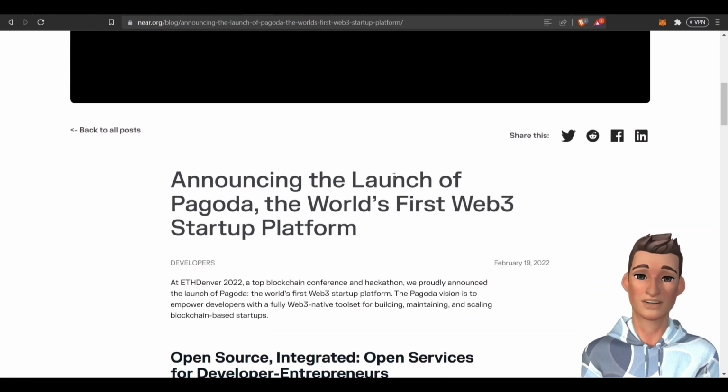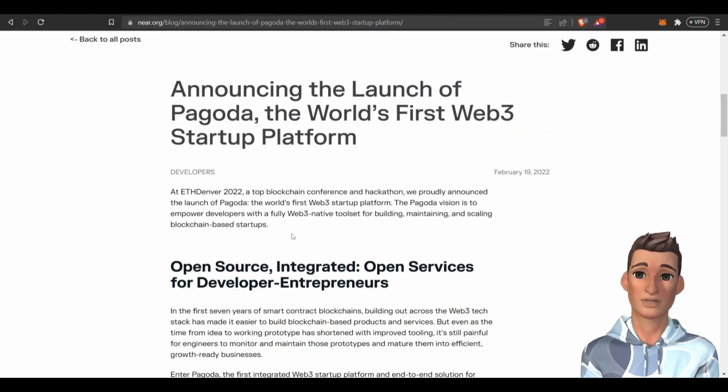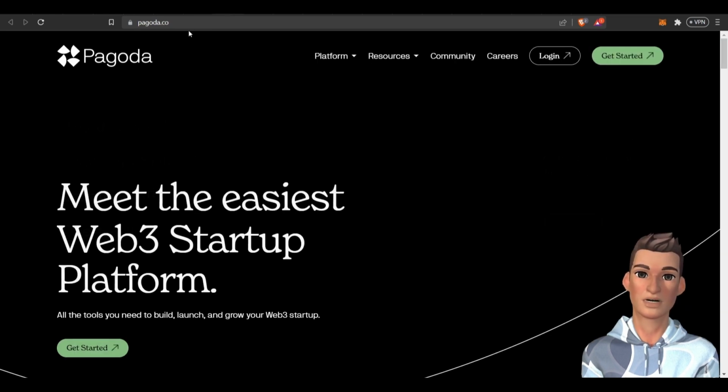Pagoda, which is the world's first Web3 startup platform. So potentially for solo entrepreneurs or potentially even semi-technical folks that want to start developing in the Web3 world. And if we go over here, you can read a little bit more at pagoda.co. And the founders of this company here are also the ones that maintain the NEAR protocol.